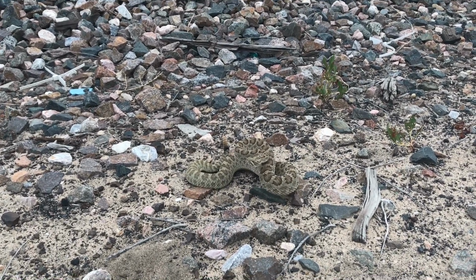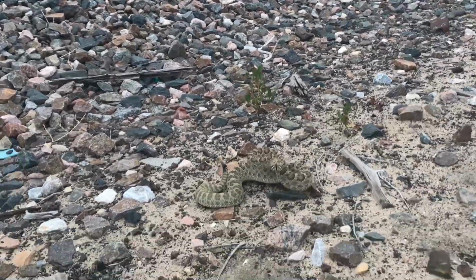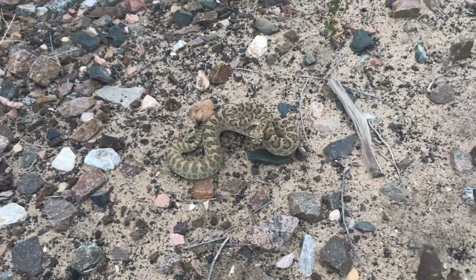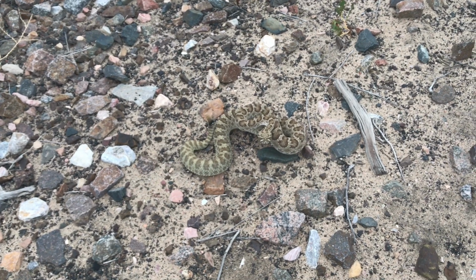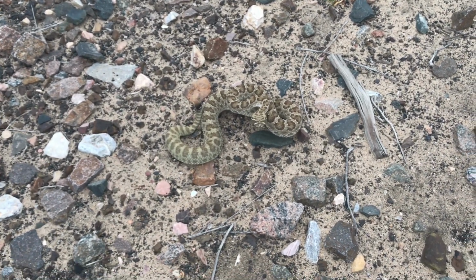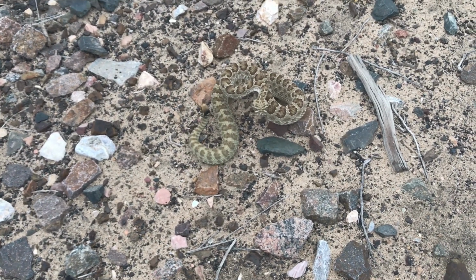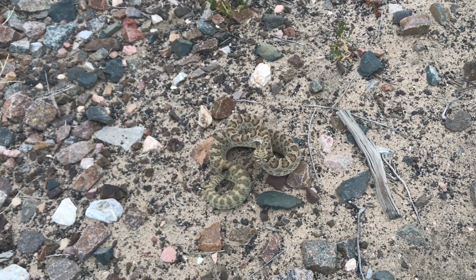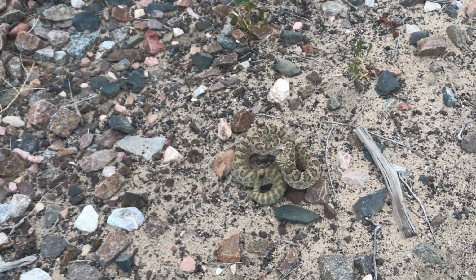Man, I wanted to find one of these guys for a while. Take the camera. I do wish we had better lighting, but this guy is probably just a little over 2 feet, and looks pretty nice. That patterning towards the top is pretty good, and then a little bit more bland towards the end, but man, absolutely gorgeous snake. Try to get some pictures, and then we will let it on its way.